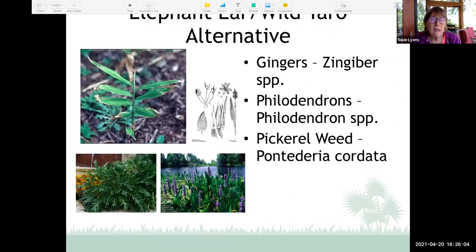So an alternative to it, of course, is gingers. And I'm a fan of gingers because I have a bunch of them on my property. The philodendrons do quite well and fill in a space and have big greenery. And then the pickerel weed down near some bodies of water. They're all great alternatives to the wild taro.